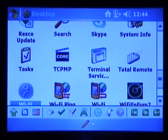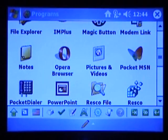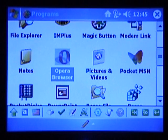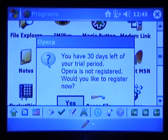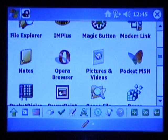My web browser of choice for Pocket PC is right now Opera. There's Opera and something called Minimo or Mini Mozilla. The problem with Minimo is it's still in beta, so it's a little glitchy. Things don't line up right, and apparently you only have a 30-day trial with Opera.